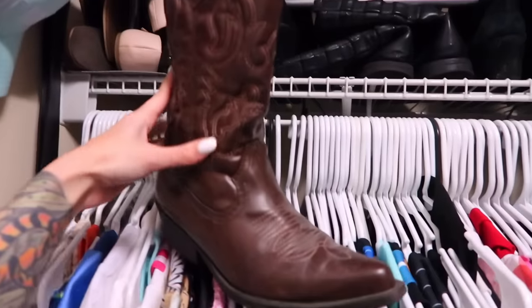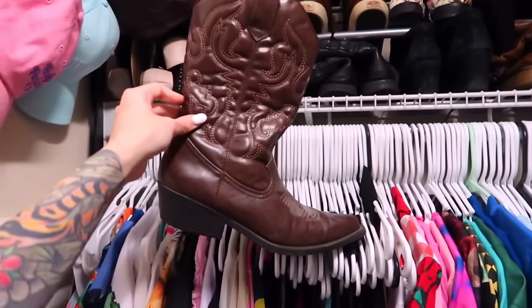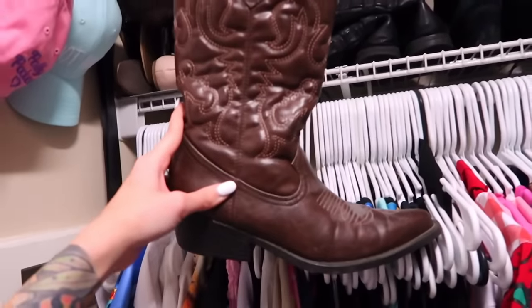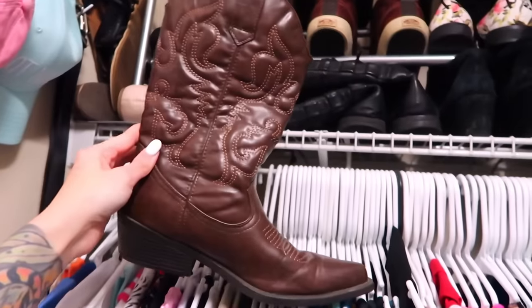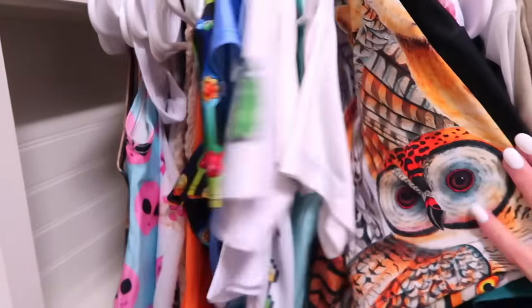Bit dusty. Only worn them a handful of times because cowboy boots, you know, aren't really my style that much. But of course, you just never know when you might need them. When a perfect Toy Story cowboy skirt just falls into your hands, and then all of a sudden, it's cowboy time. So for the top, I want it to be something kind of simple and plain.